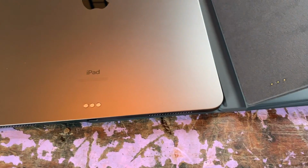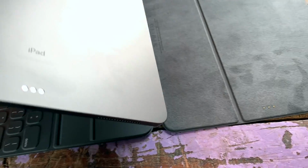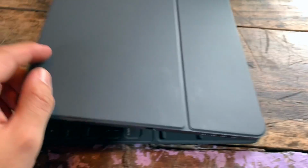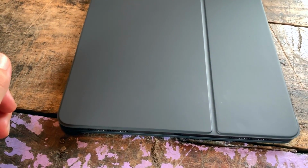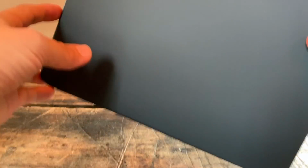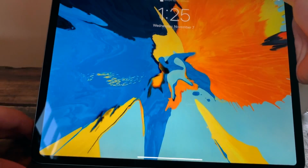4 and 5 both have to do with the new Smart Keyboard Folio. Finally, Apple has a keyboard for the iPads that protects both the front and the back of the device. This has always bothered me. And last, the new keyboard finally has more than one viewing angle. I would prefer infinite options like on Microsoft's Surface, but hey, 2 is better than 1.